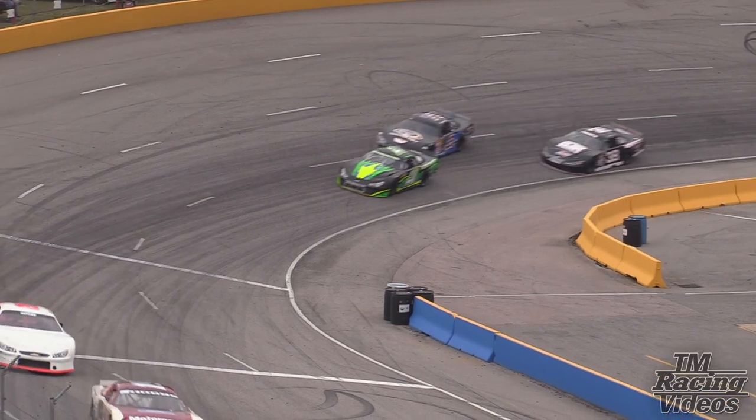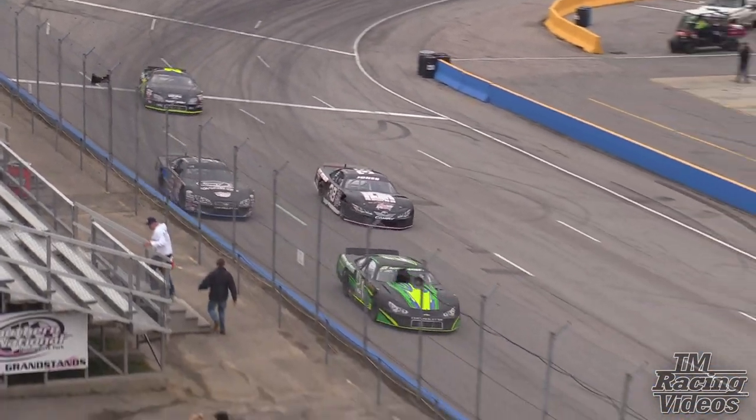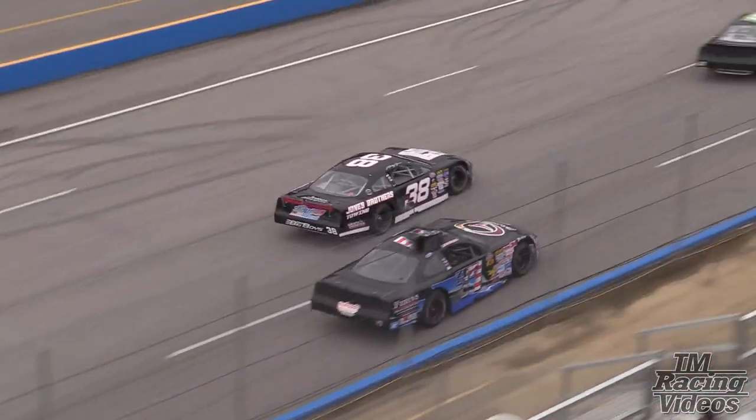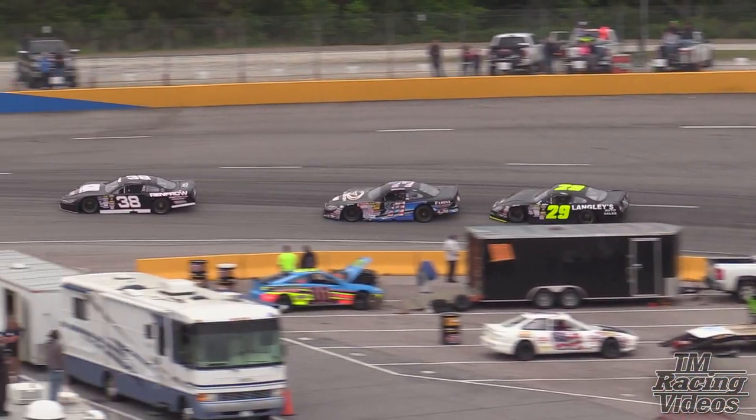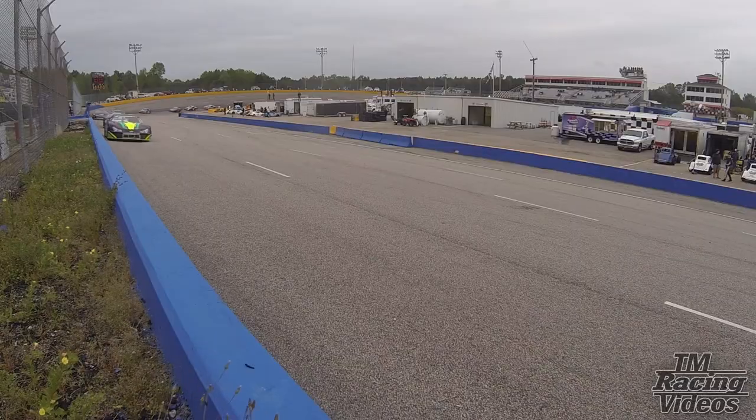Tim Allensworth looking to the inside of the 77 car of Tal Davidson, who's running in the 10th position here for the first time here at Southern National, driving that Mike Darn Racing machine out of Mooresville, North Carolina.